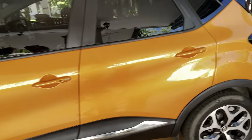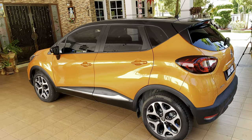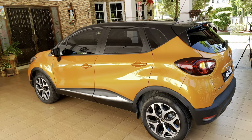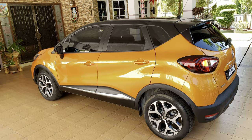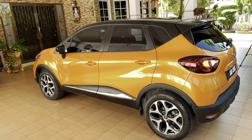Now moving on to the rear. So as you can see, this is the rear end of the Renault Captur. Overall, the rear end looks very nice as well. It looks really futuristic and modern. And I really love the overall design.